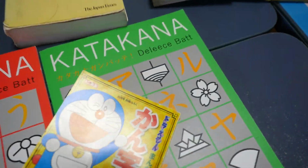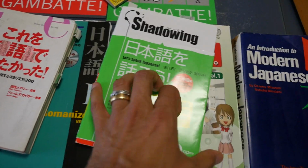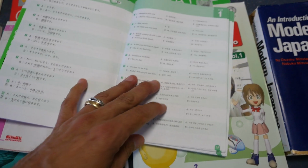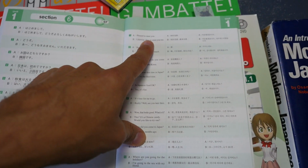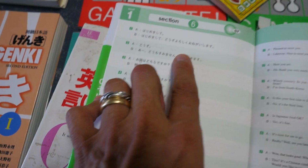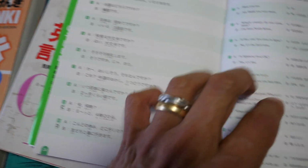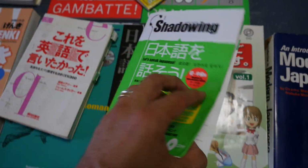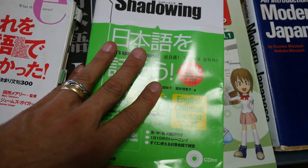And once you get a little bit better, you can do something a little more difficult. For example, using this book called Shadowing, which teaches things that are much more difficult but very conversational. And it has the English, and does it have the English here? No, it doesn't. Just hiragana? Okay, it has just hiragana, but it has the meaning in English and Chinese and Korean. And it just has useful expressions. And it comes with a CD, so you can listen along. Okay? So I would say that it probably doesn't fit into the grammar of a beginner, but it'll show you some fun expressions.